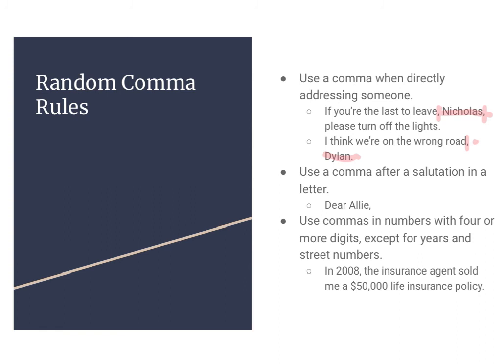Use a comma after a salutation in a letter. I think you know that. You probably know this last one, but maybe not. Using commas in numbers with four or more digits, except for years and street numbers. So like there's a year, for example, or like a zip code. You wouldn't use a comma. With quantity, you do. So just make sure you're paying attention to that. A lot of us have the tendency to just write 50,000 or 2,000, whatever, without the comma. But make sure you add the comma in there.